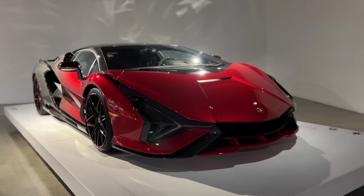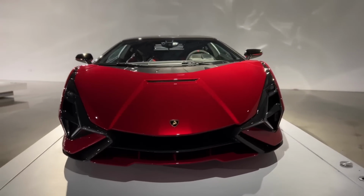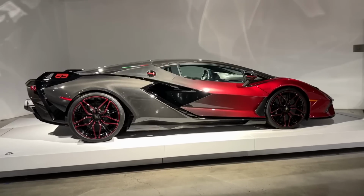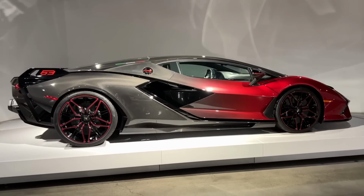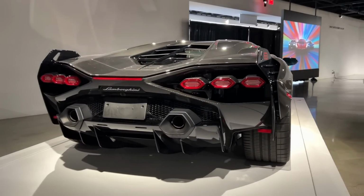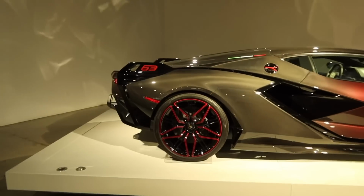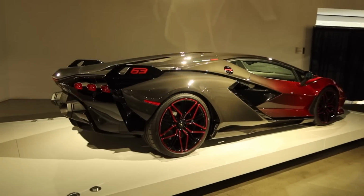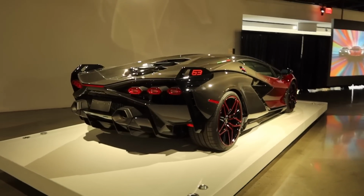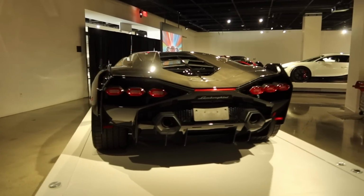Next, we move on to the Lamborghini Sián, Lamborghini's latest hypercar. It's based on the Aventador platform, but it actually has a hybrid powertrain. The Sián has a 6.5 liter V12 from the Aventador SVJ, but it also has a mild hybrid system attached to the transmission itself to boost power up to 808 horsepower, making it the most powerful production Lamborghini ever made.